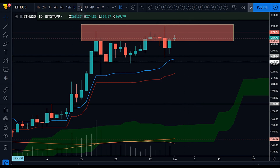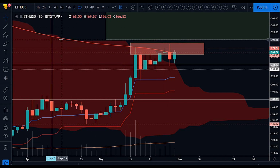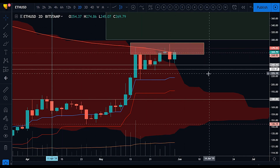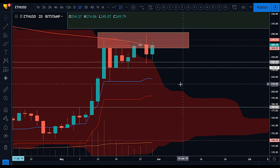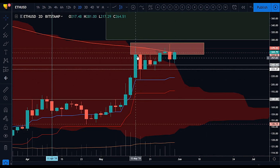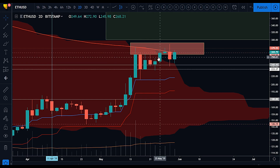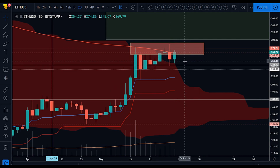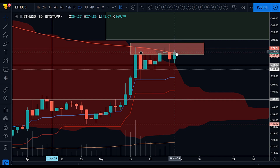We have been following this chart on the 2-day, right? And we've been looking at this 200 MA this entire time, and it's been plaguing Ethereum for more than 2 weeks now. We have 1, 2, 3, 4, 5, 6, 7, 8 2-day candles. That's 16 days, more than 2 weeks, and now we have another 2-day candle. Looks like we're living above again, but hey, I'm going to say it again.